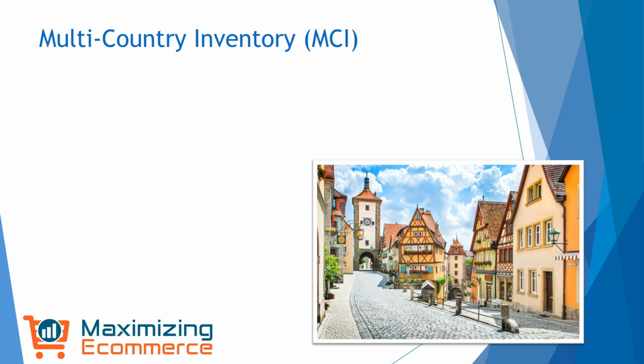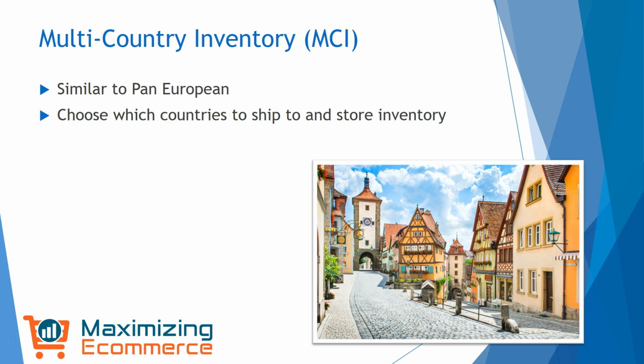Then your other option is going to be multi-country inventory. It's kind of similar to Pan-European, in that you've got inventory stored in other countries, but you actually just pick and choose. So rather than Amazon sending it out to all the different countries, however their algorithm says is going to be best for shipping it to wherever people are buying, you pick and choose. So you could say, I only want to store inventory in Spain and I only want to store inventory in France. So you send inventory into Spain and you send inventory into France, and they just live there. So it's a lot more similar to if you were doing Canada and the US, for example, in North America, because they're two completely separate countries. That's kind of the way you would want to look at it here.